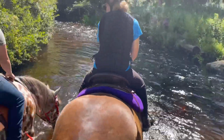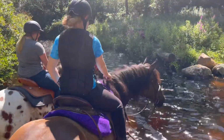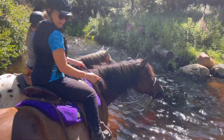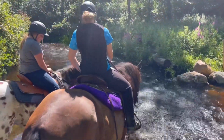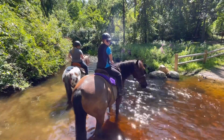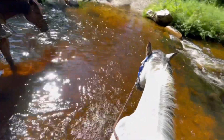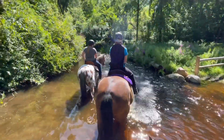Either a lot of mud or iron or something. We got 2 paddlers. There we go. You got it zoomed in for some reason. The horses love to play in the creek, so we're just gonna hang out here for a bit.